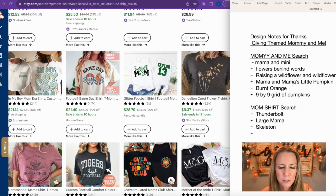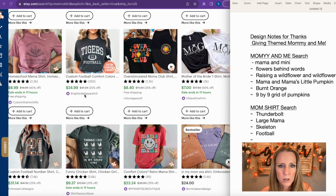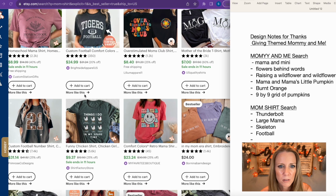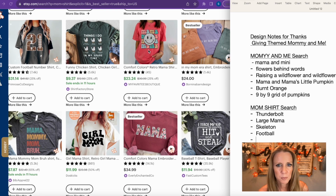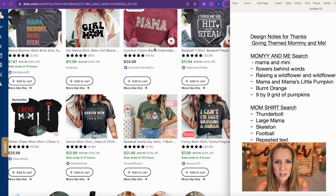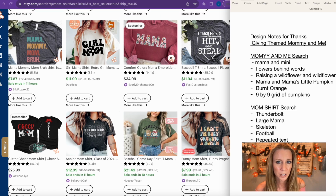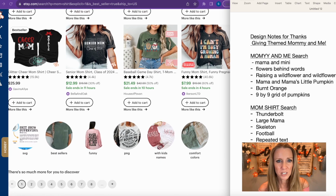A lot of sports stuff for the mom shirts. Interesting. Football. Another sports. Repeated text there. I'm seeing some retro text, which has been popular. There's a smiley face on top of that one, so I wouldn't do that, but we wouldn't be going that direction anyway. We'd be maybe trying that with a big pumpkin on top, because we're going to take this and Thanksgiving up these looks that we're seeing. Another big mama. This one's funny, and it's also sports related. I teach my kid to hit and steal. Funny stuff sells well.